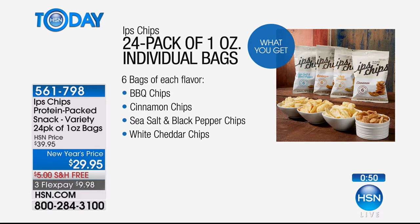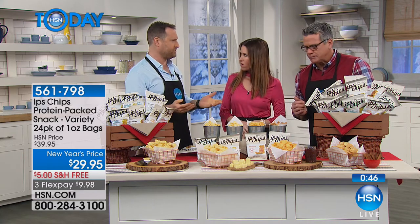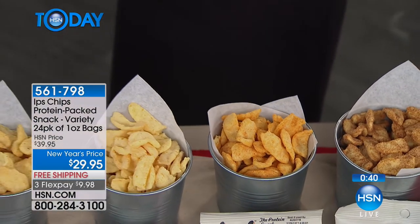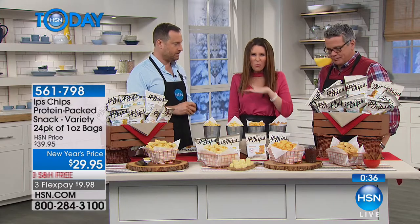If you're packing lunch for yourself or your kids or somebody else's, you've got a month's worth of snacks here for what is it, 29 dollars? A little over a dollar a bag, with free shipping. That's less than even if you go to the vending machine, where it's going to be $2.50 a bag for the horrible fat.